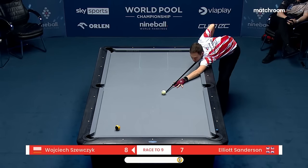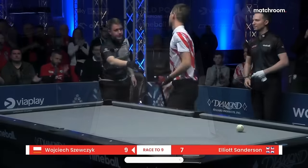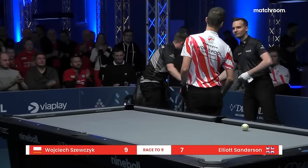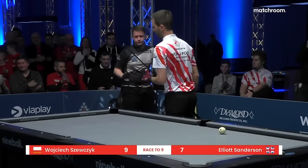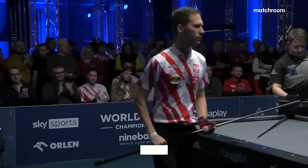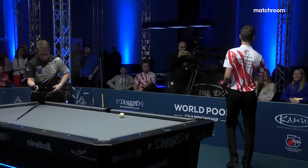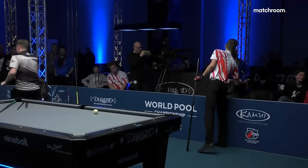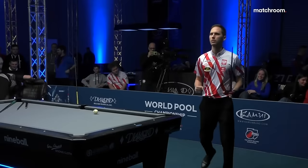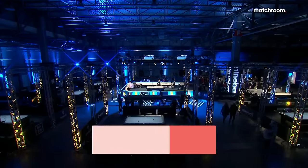Shaky at the start, Shevchek. Sanderson with a chance to go 3-0. Missed that chance, and from there, Wojciech, MasterChef, Shevchek started playing really good. Strong performance and through to the last 64 in this year's World Championships. Next match on table two, Besar Spajiu from Albania up against Joey Tate, USA.